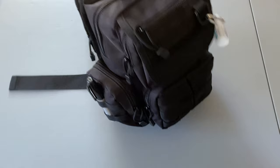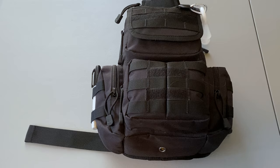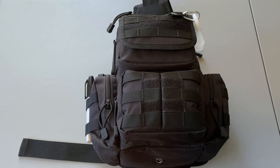Now the bag itself is a G4Free EDC tactical sling bag. I picked it up on Amazon for about $27. I won't get into the specs of the bag, but if you want me to do a full review on it, let me know in the comments. So let's start with the small outside pockets.